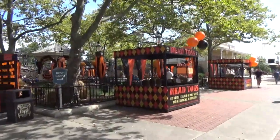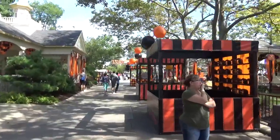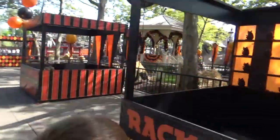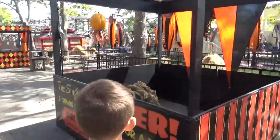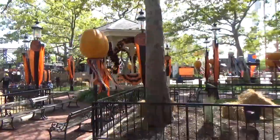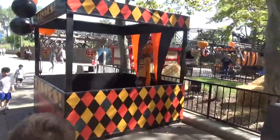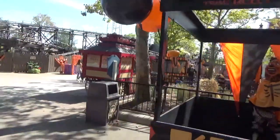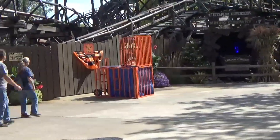So we're out in the back of the park now, back by Maverick, and all the games that are usually here are set up again, like they are every year. The Harvest Fear, that they call it. So you got the Racoon Rats, and you got the Singing Beaver, which right now is just a big clumpy hair. And you got the Gazebo, the Peep Show, Kisses, drinks and everything. You even have a dunk tank over there. So that's pretty cool.